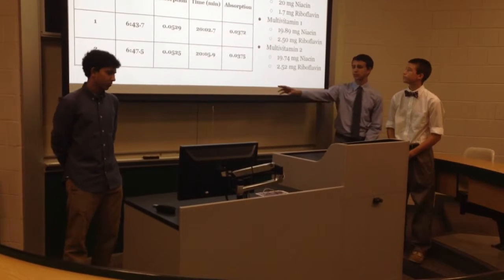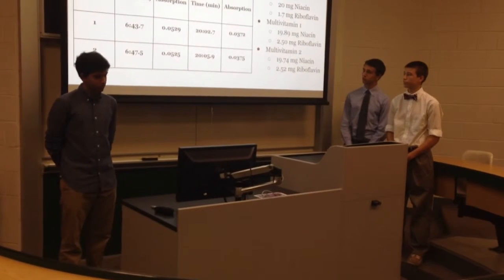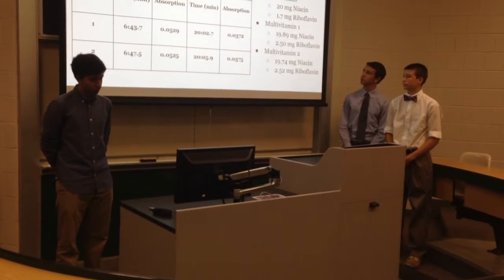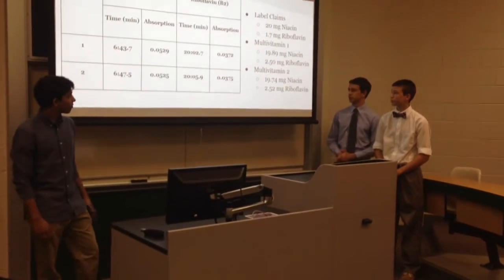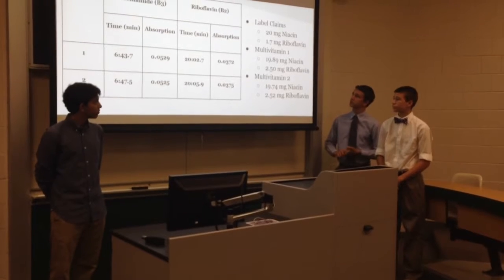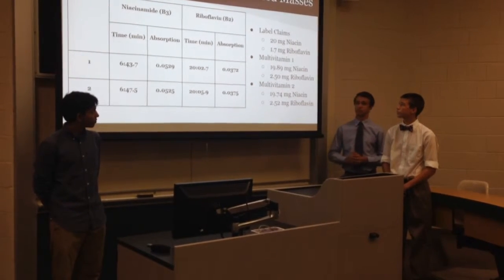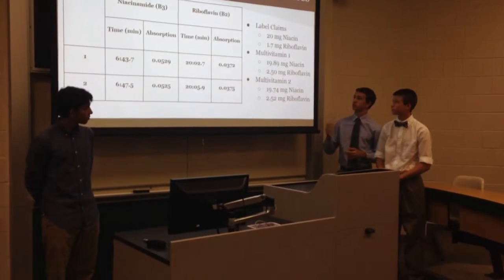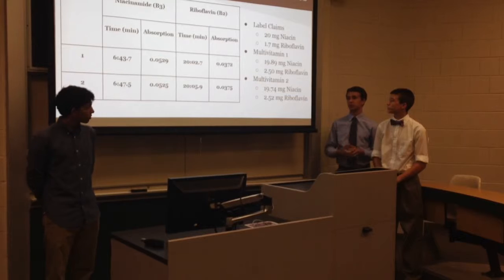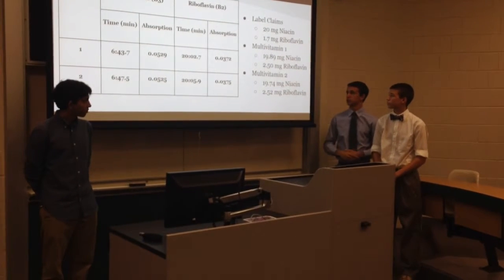So over here we took the averages of the absorptions of each 3 samples for both multivitamins and the time. And so using the ratio, we could find the concentration and then from there find the mass. The labeled claims for the niacin were 20 milligrams and 1.7 for riboflavin. And our multivitamins came out pretty much similar. There was 19.89 milligrams of niacin, and 2.5 milligrams of riboflavin, which is a lot more, and similar results for the multivitamin.